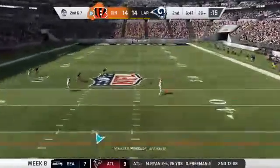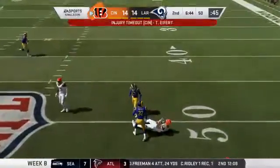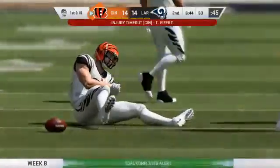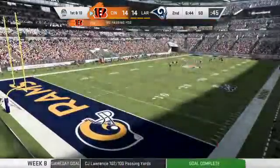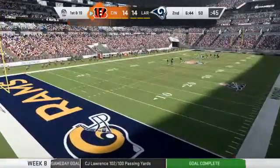Looking to throw. Lawrence. Caught Eifert over the middle. And he's brought down after a very nice gain. Now after that last play, there's a Bengal down on the field. We'll check on his status when we get back.